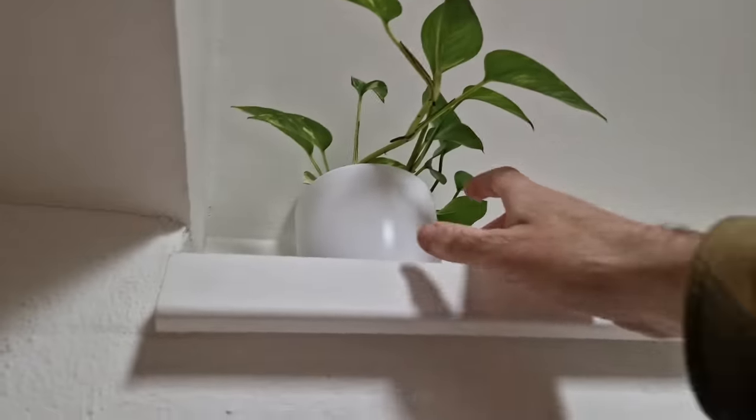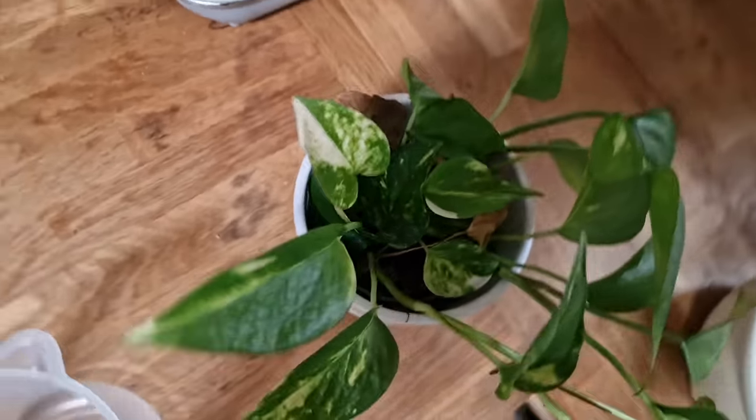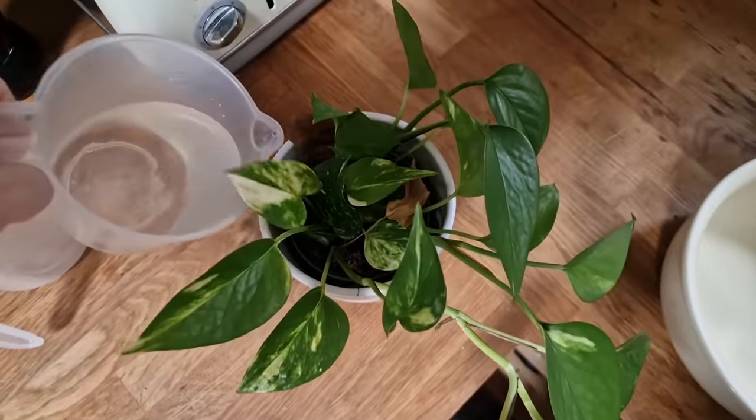Okay, and now I've got to get up to these ones. Okay, see how you are. Yeah, it's quite dry. Okay. Oh geez, yeah, that is dry. I need to water these more often. Okay, they're looking good though.